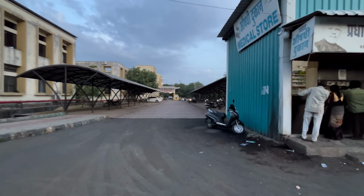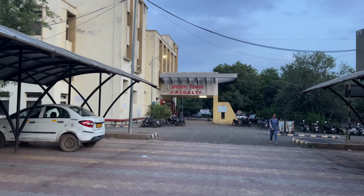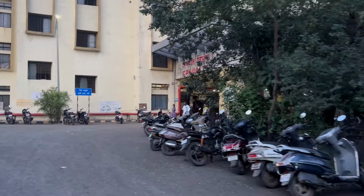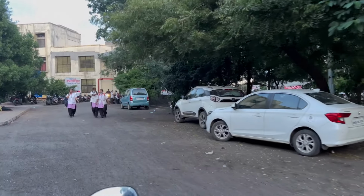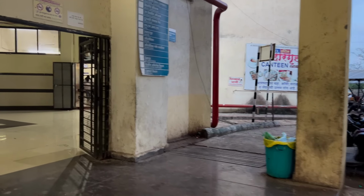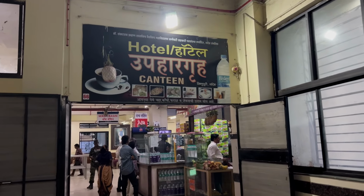This is the parking, and right in front of the parking we have our casualty. So this is the casualty. And as we move ahead, there's this hospital canteen over here, and in front of this is the hospital IPD. On the way to the IPD, we have our hospital canteen over here. It is mostly for the patients and resident doctors. Students usually don't sit over here.